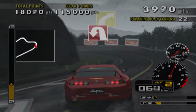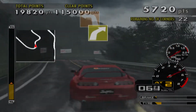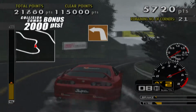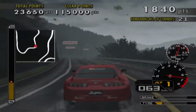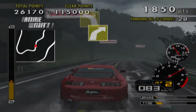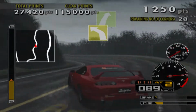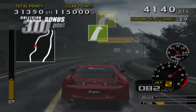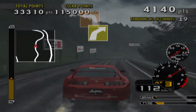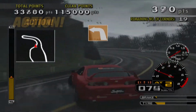Now, this corner that I love so much. I'm going to butcher this, aren't I? A lot better than I thought I would. Glad the 30% seems to be working. The car is definitely a lot more controllable than how I remember it being.